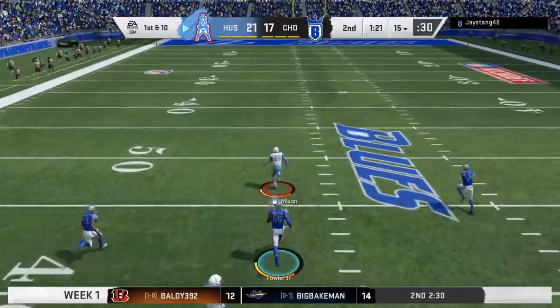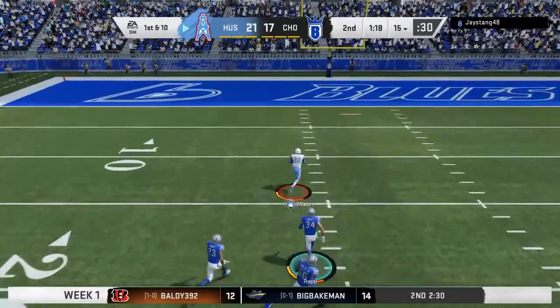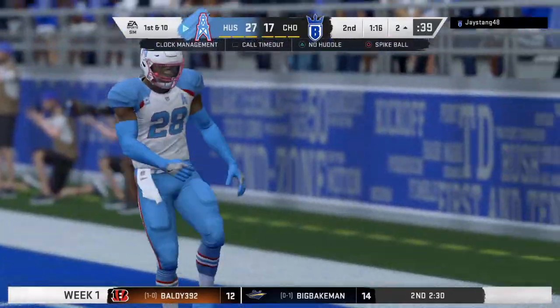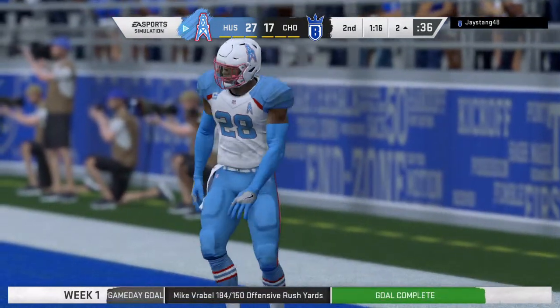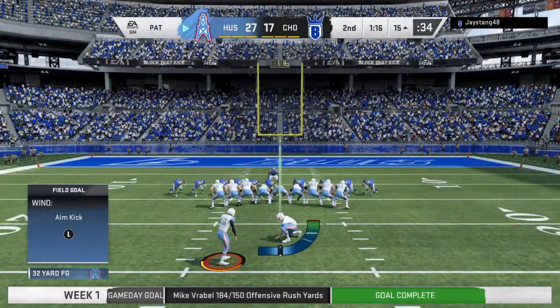And I think he's going to go. They're not going to get him. The 40, the 20, 10, and he's in. Touchdown, Houston. Joe Mixon, 85 yards. And his guys get the quick strike touchdown.